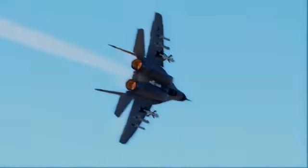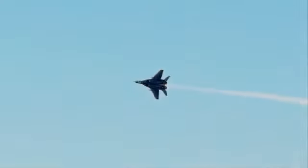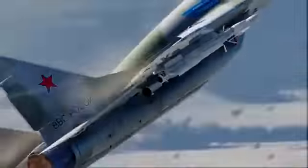The engines provide a maximum of 2,400 kilometers an hour at altitude and 1,500 kilometers an hour near the ground, and a service ceiling of 18,000 meters or approximately 60,000 feet. The maximum range at altitude is 1,500 kilometers or 930 miles.